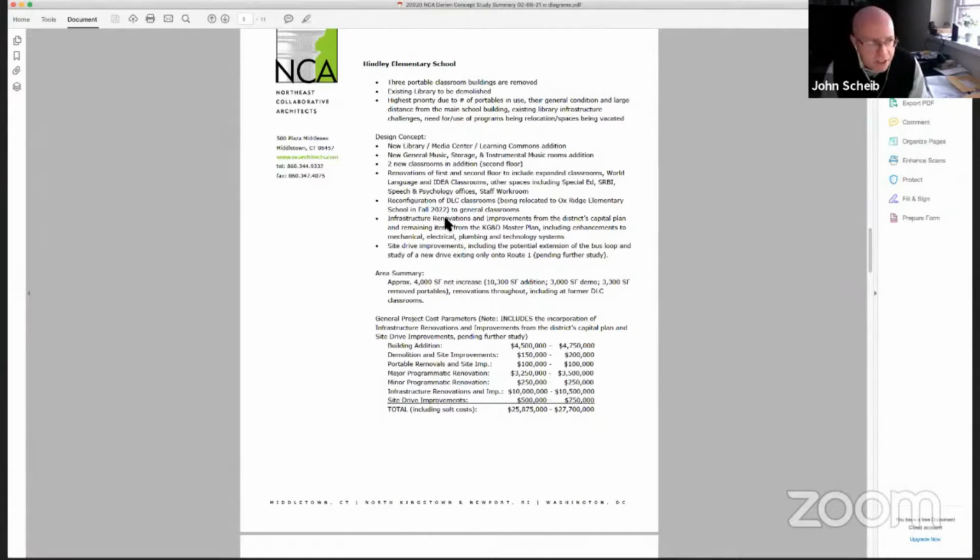It also factors in the need for potential hazmat investigation. Once you start tearing into the building systems and whatnot, it's important to include some contingency there for hazmat as well. So overall, I think the cost summary outlines each of these line items, and that brings the total Hindley project up to between roughly $25.8 million to about $27.7 million as a range, given all of the line items you see there.